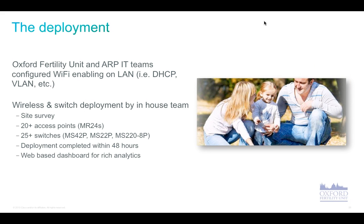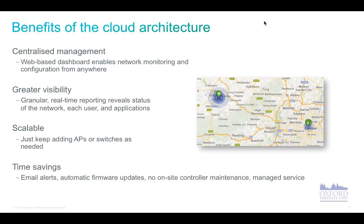All of these switches have been deployed in the edge layer, and they connect back to a central core of other Cisco switches. So this is really a refresh of the whole edge environment.